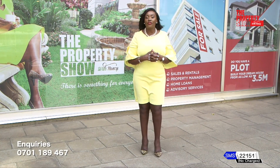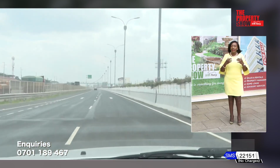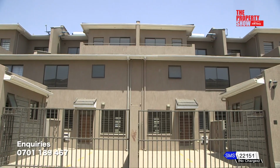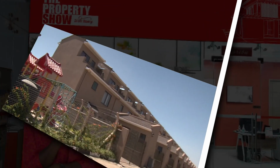Coming up, we sought a hidden gem in the heart of Syokimau, located just 3 kilometers away from the Nairobi Expressway, away from the hustle and bustle of Nairobi City. Welcome to Mavoko Park Estates.